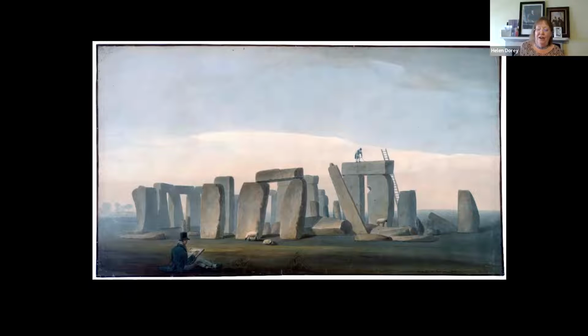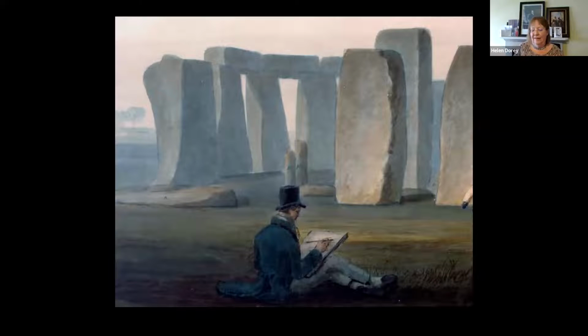Next, please. I couldn't resist putting in this detail as it's probably the most close-up depiction we have of any of Soane's pupils, this unknown young man sitting and sketching that scene. Next, please.